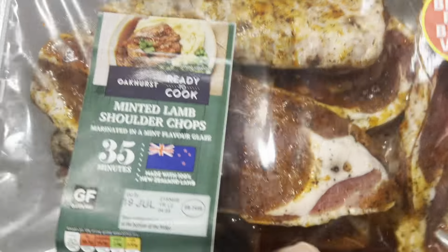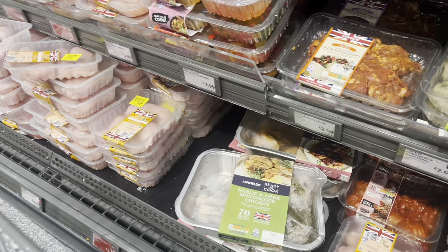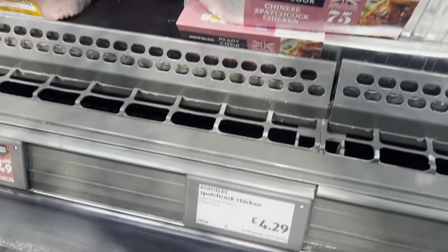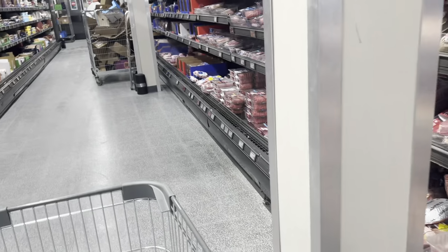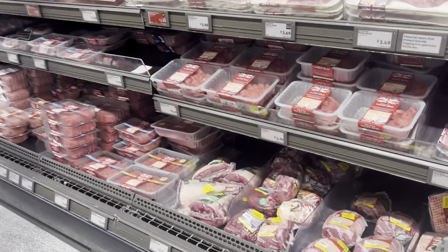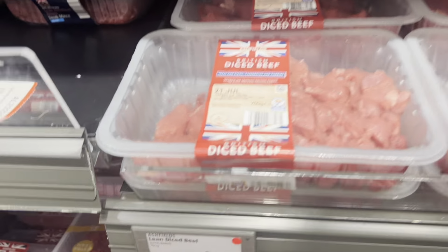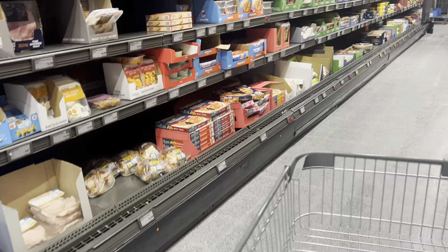Should we try some? Nearly £6 already. And then you've got chicken and herb, that's $4.29. I think that Lidl's is cheaper, if I'm being honest. Right, let's see what else they've got in here. Diced beef, and that's $6.49.